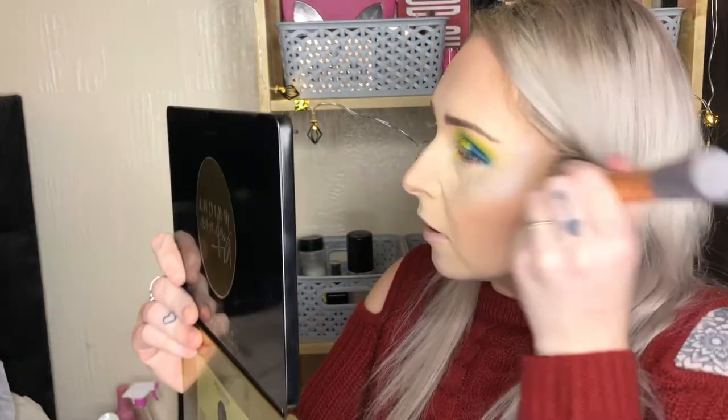So I'm just gonna brush the fallout away again. Got a bit in the corner of my eye there. I think it looks pretty cute.